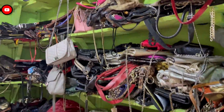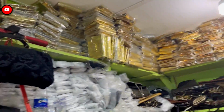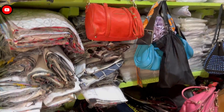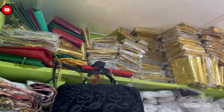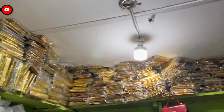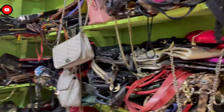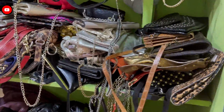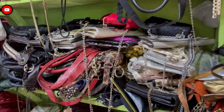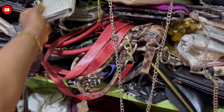Good morning. I'm in another shop where they sell different kinds of bags. Italian bags. Oh, to be precise, Italian bags. Feliz. It's actually a UK bag. Okay. So I'm going to ask the owner how much we can get most of these bags. They look very good, but you have to sort it out first before you know how good they are.